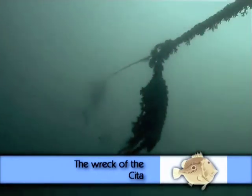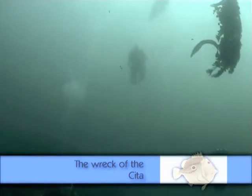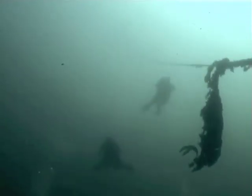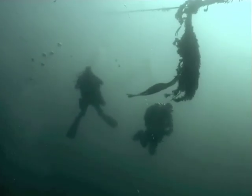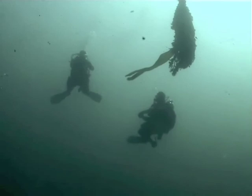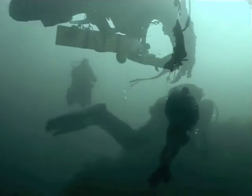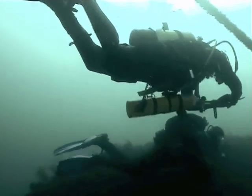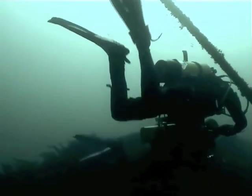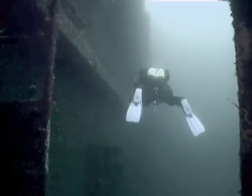Our next dive is the Cita, a 3,000-ton cargo ship that ran aground on rocks on the 26th of March 1996. She was grounded for 12 days before finally breaking in two and sinking, becoming the Scilly Isles' most recent wreck. Despite being a young wreck, she is already a haven for wildlife and encrusted with anemones and hydroids. There is something for most divers on this wreck, with depths ranging from 15 to 38 meters.